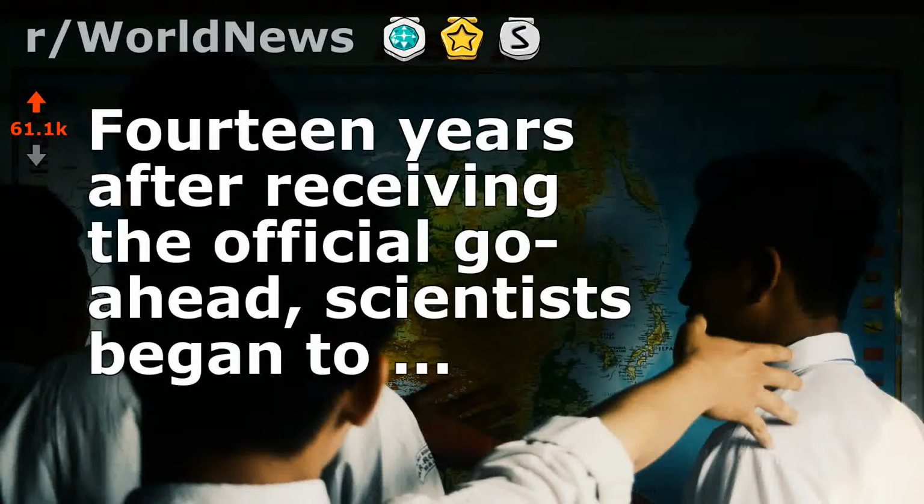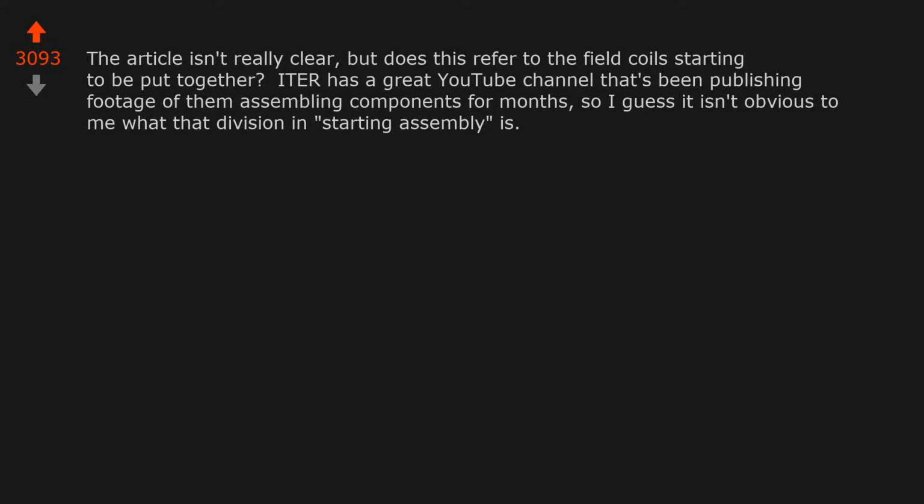14 years after receiving the official go-ahead, scientists began to assemble a machine in southern France on Tuesday that will seek to prove whether nuclear fusion, the process which powers the sun, can be a safe and viable energy source for Earth. The article isn't really clear, but does this refer to the field coils starting to be put together?